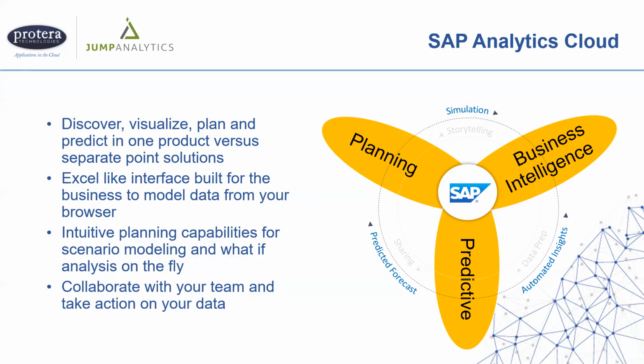It has a very strong allocation engine within it, and it's a bit more intuitive to use the allocation engine in SAC than it is in BPC. So leveraging that functionality in SAC complements that BPC landscape wholeheartedly.